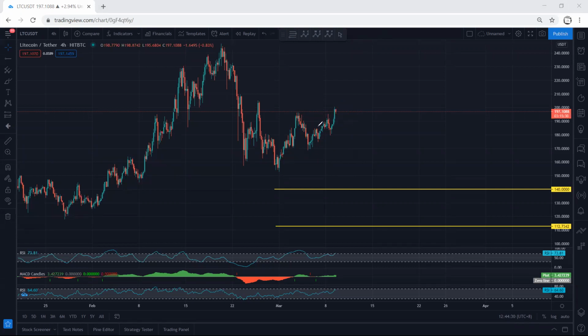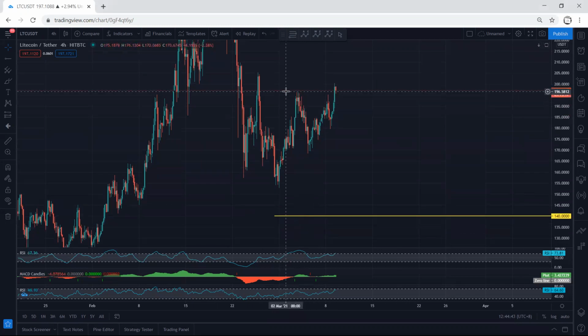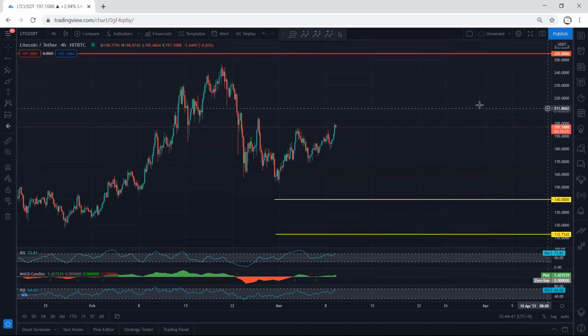And as we can see, the internal correction also got the running flat. That's why after the breakout of the top I'm referring to, which is almost 196 based on forward chart, if we see exactly 196 or 197, any trade we should watch out.